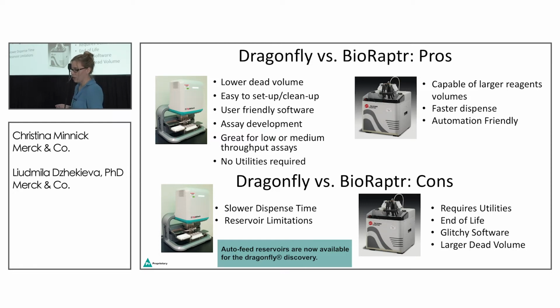The Bioraptor pros is they're capable of larger reagent volumes. So we use bottles that can hold 60 mils, so that's a lot larger than the Dragonfly. The reservoirs on the Dragonfly can only hold 10 mils, although there are auto-feed bottles now, so in the future we will be able to do the larger volumes on the Dragonfly. Cons, the Dragonfly has a slower dispense time. You can split your reagent up if you want to use multiple tips to make it a little quicker, but overall it's a slower dispense time than the Bioraptor, and the reservoir limitation is another.